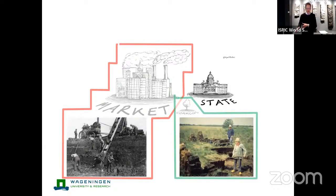And then the other mode in this bipolar model is that you have a common. So it's the local communities surrounding the bog landscape, governing and managing that landscape themselves and using the resources purely for their own private needs. So no commercialization, no selling there.